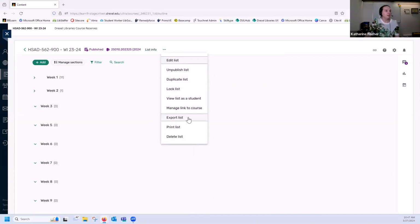And then down here, again, you have options to export your list or to print your list. If you just completely decided to change everything and everything that you submitted was wrong, you can hit delete list and that will delete the entire list. And then you can start from that main page.